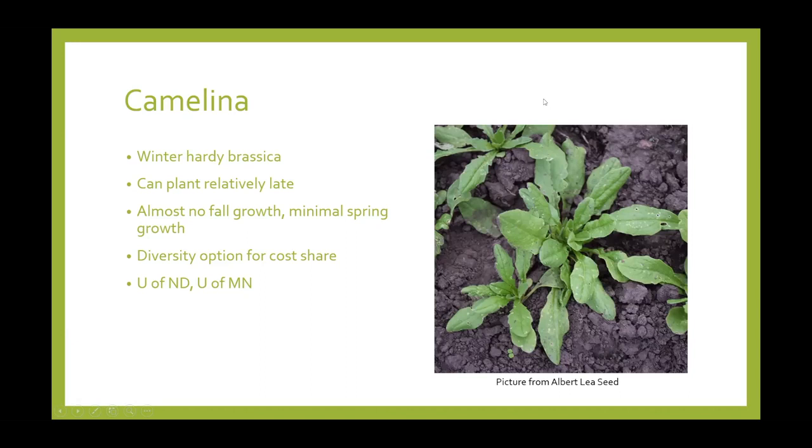400 to 450,000 seeds in a pound of this, and so it just can really reduce the amount of seed that's needed. It also is going to reduce the biomass that's produced. And so you think that's probably not a good thing for a cover crop. But in some situations, especially going into corn, that might be nice to have some reduced amount of biomass if you're not wanting to go through a 6-foot crop of standing rye.